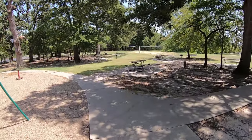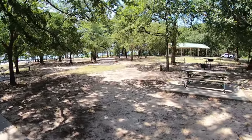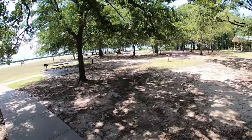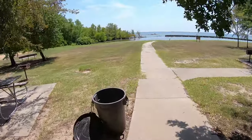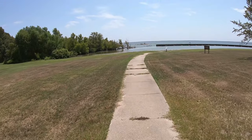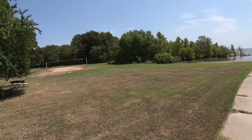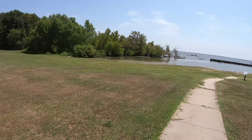They have a volleyball net. They have a group pavilion over there, so you can come down here and do your family reunion and challenge each other to volleyball and see who's the family champion. Several nice size pavilions.